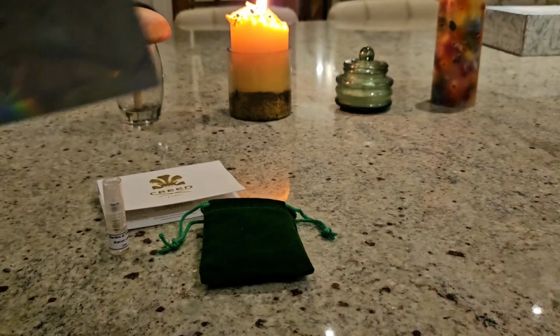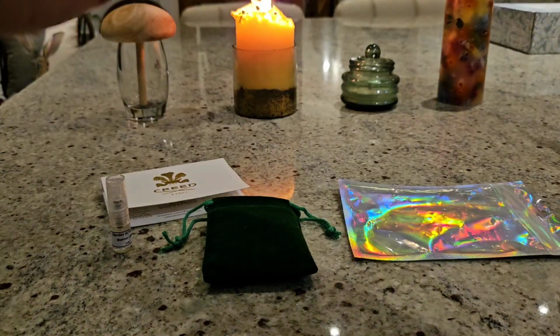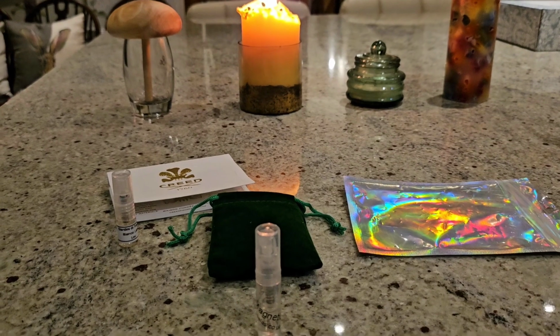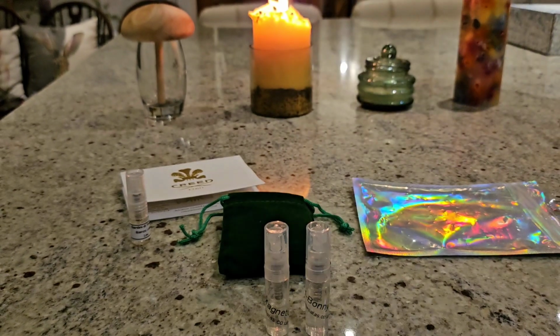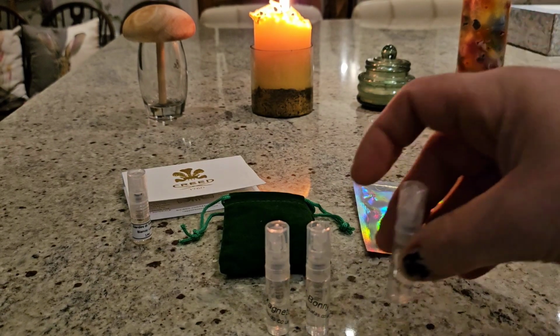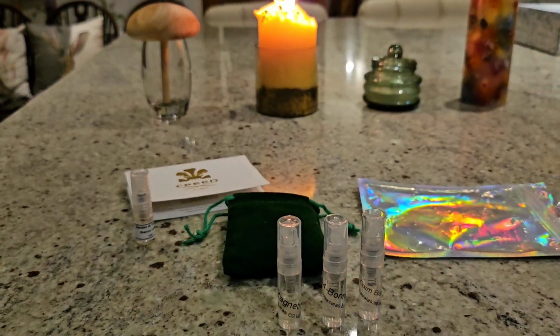So the 3 in here are, hang on, let me see. We have got Magnetic, which I think is similar to Poison, Hypnotic Poison. We've got Bonny, which is similar to Mimosa and Cardamom from Jo Malone. And then we have another one here called Diam Blanc, which is a similar one to White Suede from Tom Ford.